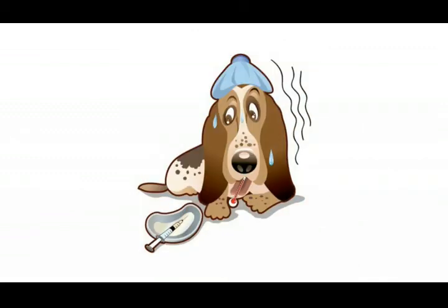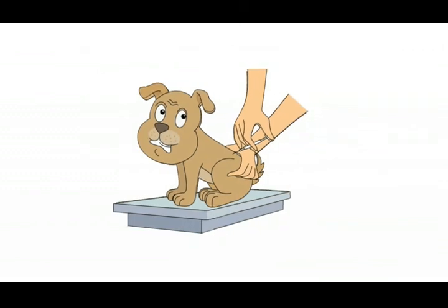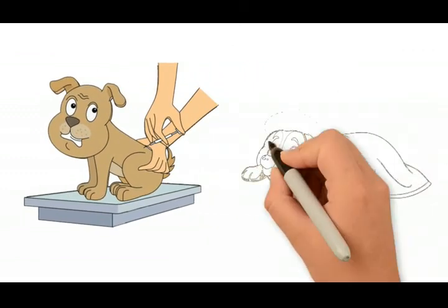Injecting vaccines into an animal with a weak or overactive immune system will lead to a false sense of security.